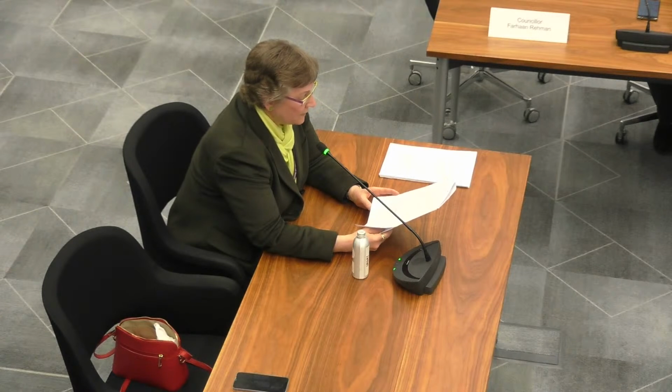Sixth, adding more street clutter. This application contradicts Hounslow's own vision for Chiswick, which recommends decluttering streets. Once they're in, they can't be removed.